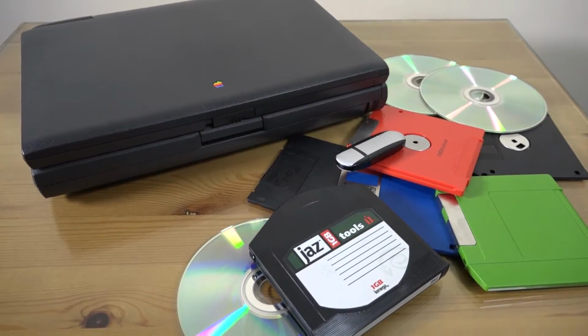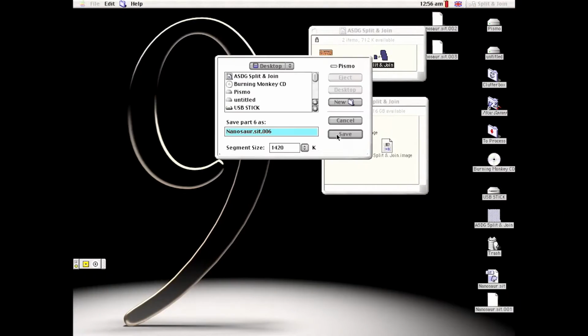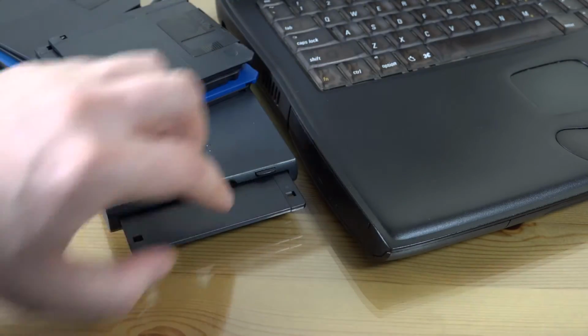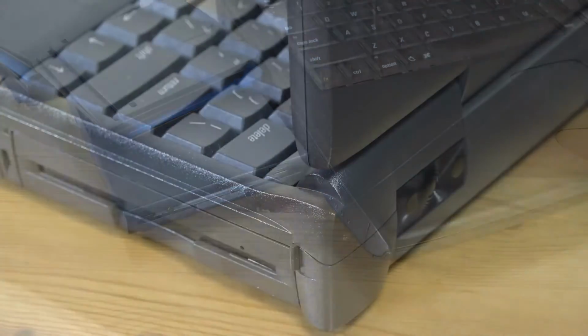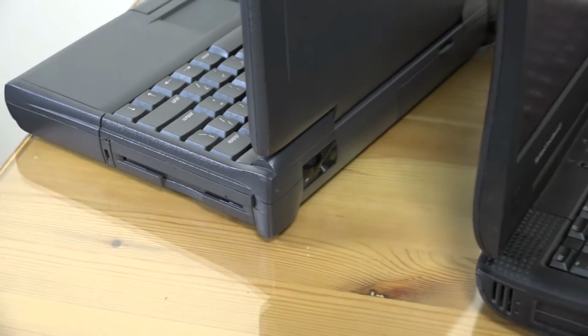So, how do you get stuff on it? Well, initially when I got this machine I had 2 options. I could break the files down into multiple floppies with split and join, slowly copy them across one by one, and reassemble them on the other side, or I could line up the infrared port with another Mac and try faffing around with file sharing and the chooser.